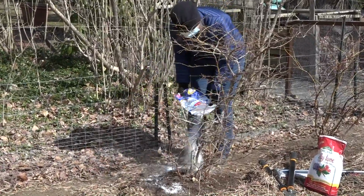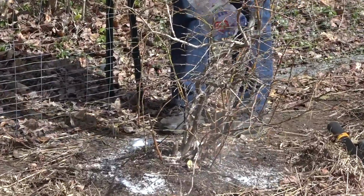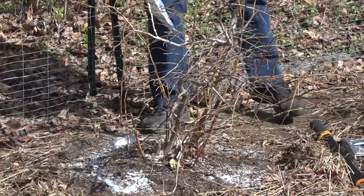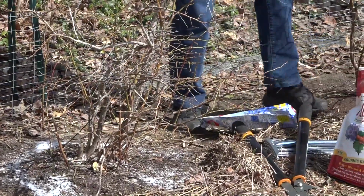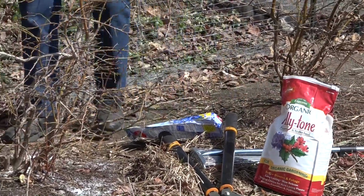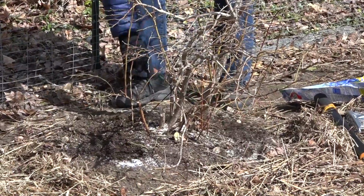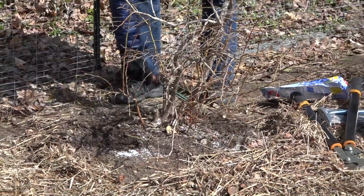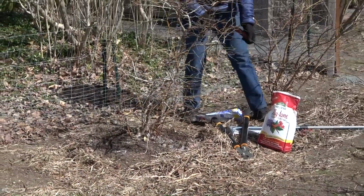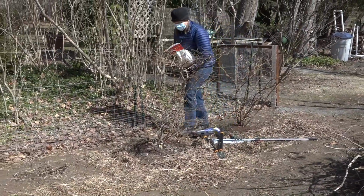Our soil around here is pretty acid, but this will definitely help keep it acid, which is what the blueberries really like. They are also shallow rooted, so you don't want to go too deep with your little fork here. Then I'll add some Hollytone, which is a fertilizer for acid-loving plants.